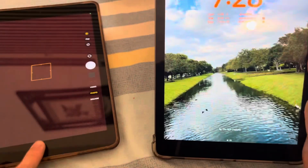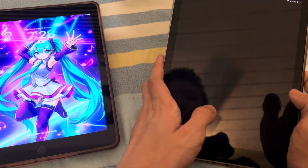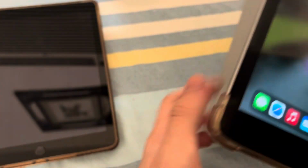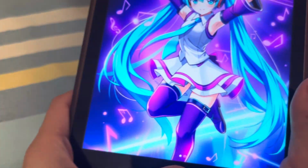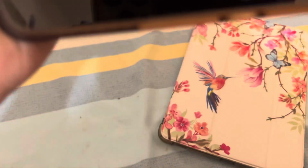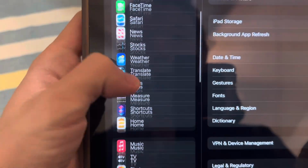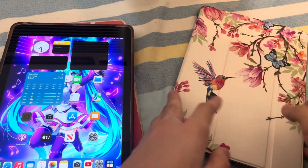Another thing between the iPad 5 and the iPad 6 is the iPad 6 has Apple Pencil support, whereas the iPad 5, I don't think the iPad 5 does. Let me check. But as you can see, Apple Pencil support down there. And then the iPad 5, I don't think the iPad 5 has Apple Pencil support, so that's a difference.